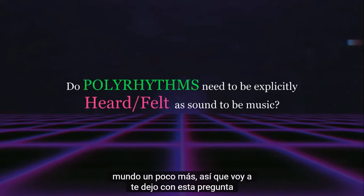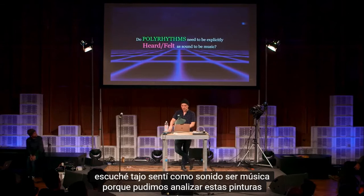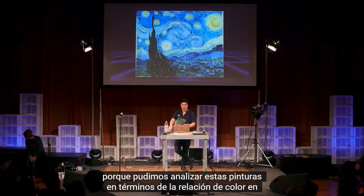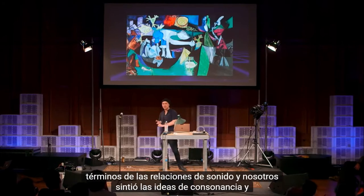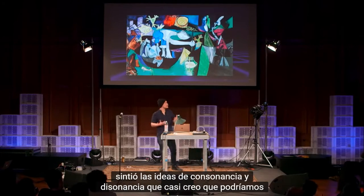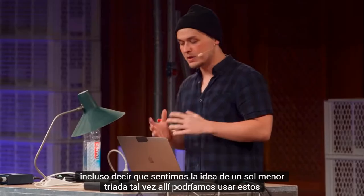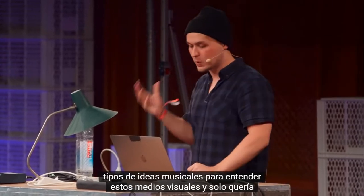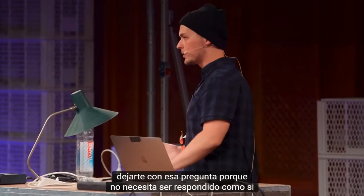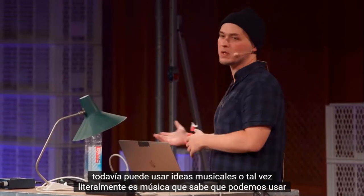So I'm going to leave you with this question. Do polyrhythms need to be explicitly heard or felt as sound to be music? Because we could analyze these paintings in terms of the color relationship, in terms of the sound relationships, and we felt the ideas of consonance and dissonance. We almost, I guess we could even say we felt the idea of a G minor triad, maybe there. We could use these sorts of musical ideas to understand these visual mediums. And I just wanted to leave you with that question because it doesn't need to be answered. Maybe technically it's not music, but you can still use musical ideas, or maybe it literally is music, who knows?